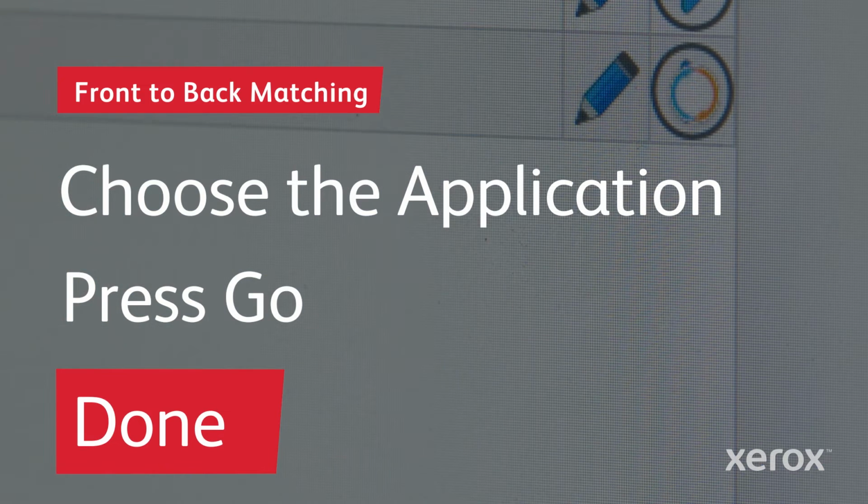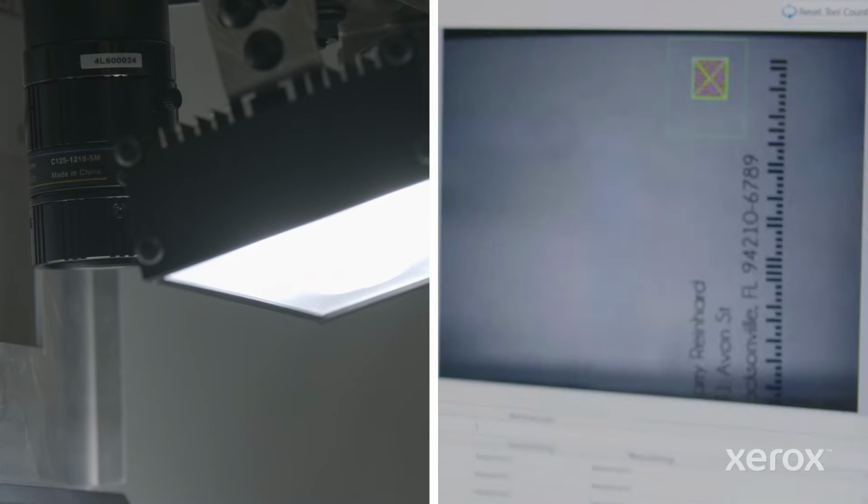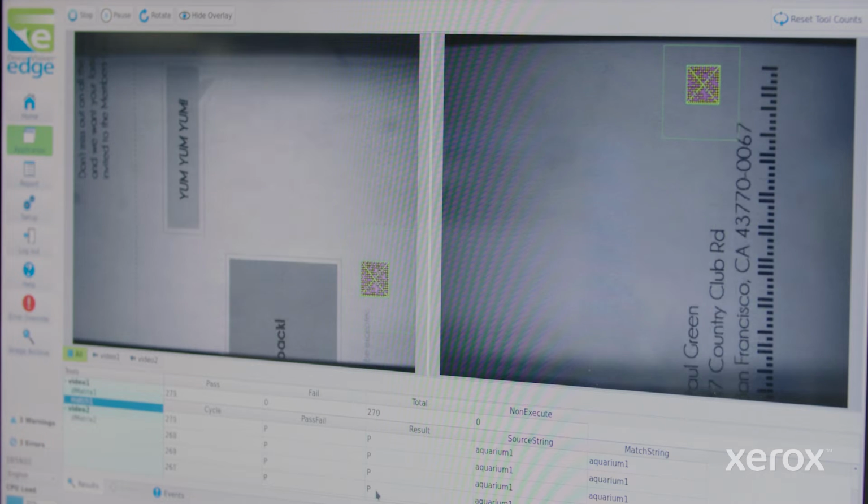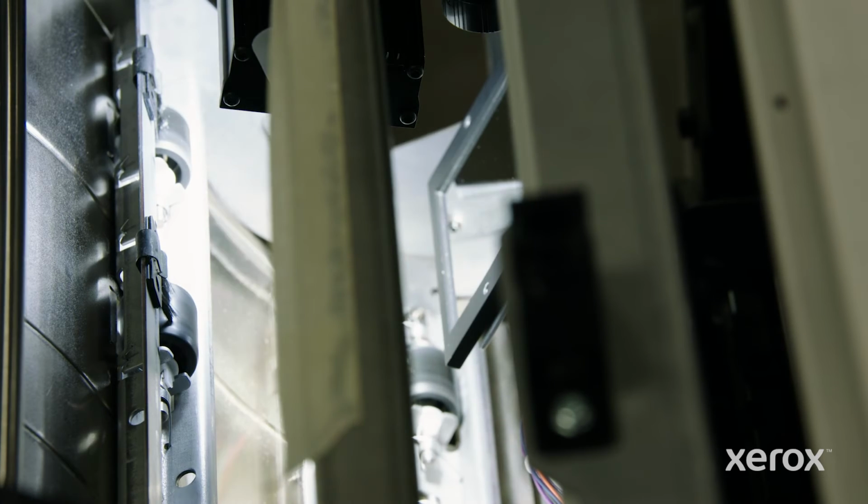You choose the custom-built integrity application you want to run, and the system inspects a barcode on each side of every printed page to ensure the right information is going to the right person.